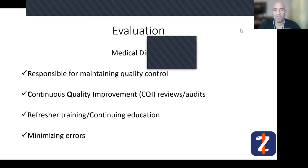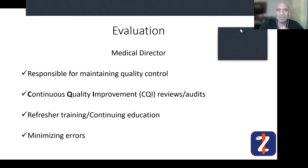All right, evaluation. With all this said, the medical director is responsible for maintaining quality control. The CQI, which means continuous quality improvement. We want to improve the quality at all times. And how do we do that? They do audits. They're not doing audits just to be nosy. They want to get the science. How do we improve this? In what way can we change this up? So it's always evolving. Then there are also refreshers, training, and continuous education.